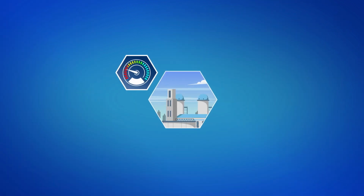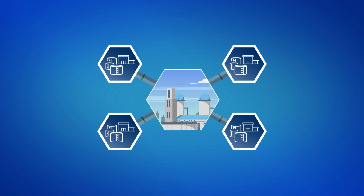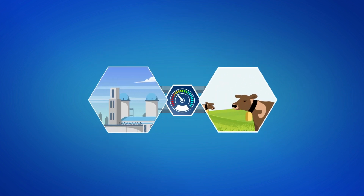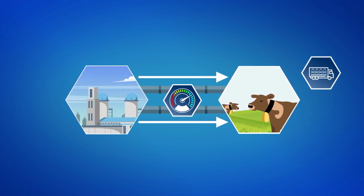Third, in our pilot plant, we test the improved treatment of process water. This could be reused in water-intensive industry sectors, like the dairy industry, to lower the pressure on available groundwater resources.